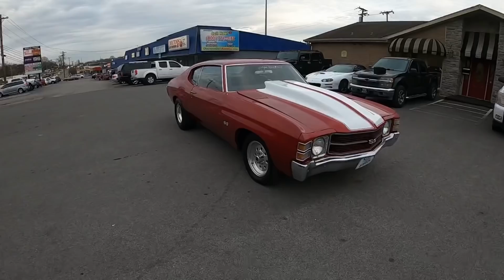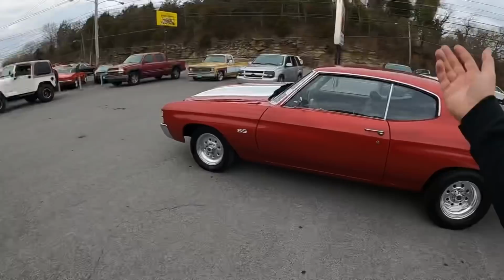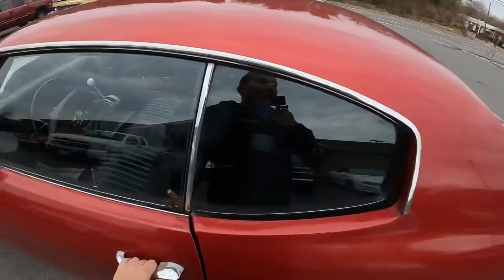We have financing and shipping on cars just like this, and we get all different styles of Chevelles, some that are more drag, some that are more show, and some that are just driver. We try to stick with just driver cars here, but we get a little bit of everything.